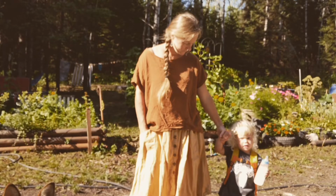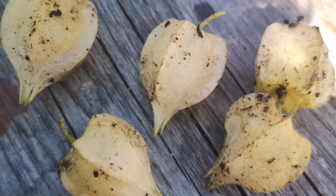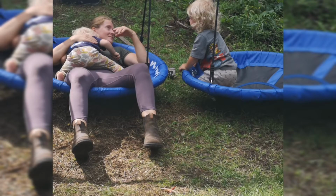Our home here is going to be solar powered. It'll be heated with a wood boiler system. We'll have a septic system. Cooking will be done by propane. We'll have propane for backup if we have winters where we have a week with no sun. So we will have an off-grid home.